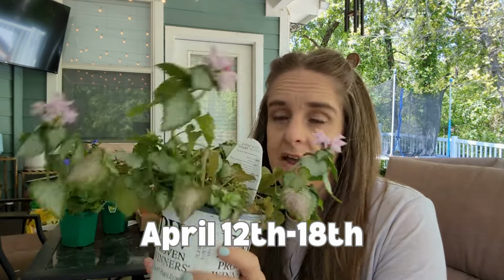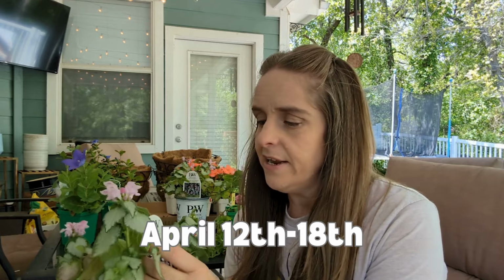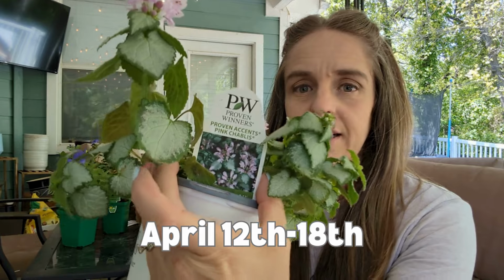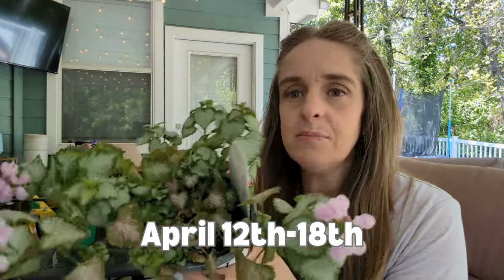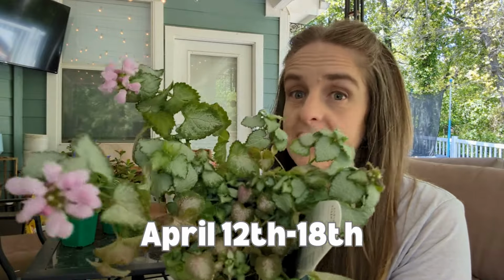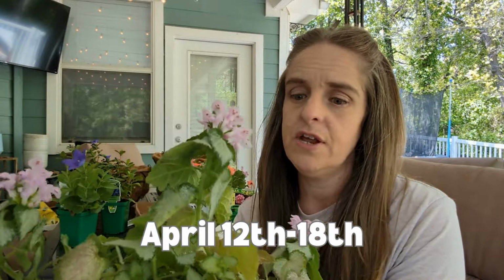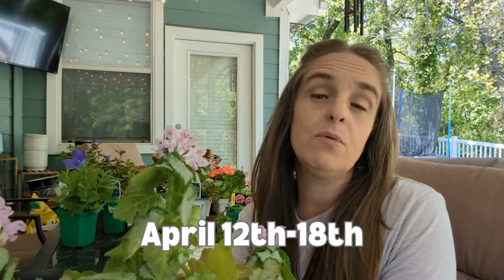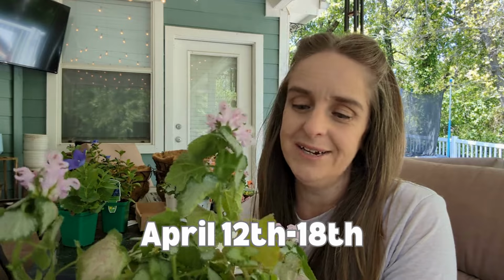This was definitely 20% off, and it is Lamium. It's the pink Chablis Lamium, and I have wanted this plant for quite some time. I've actually never seen it in any of the garden centers. Maybe I saw it at the Calloway's last time too, and I didn't pick it up, but it wasn't 20% off last time, so there you go.